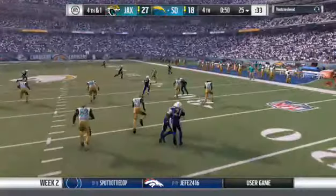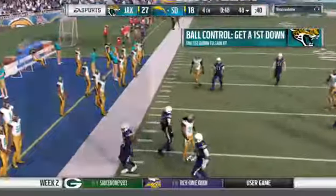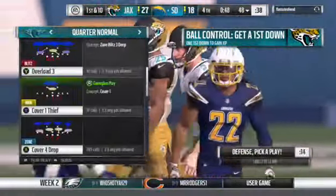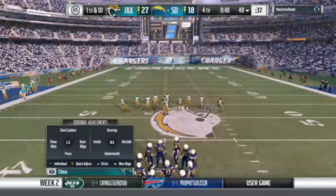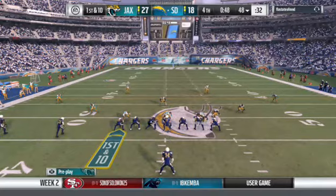Oh, this is off the side foot. And where will this be spotted? The side judge says it went out just across midfield. Now the Chargers offensive unit ready to see what they can do here. They might be thinking this is close to a lost cause here. Got to play it.